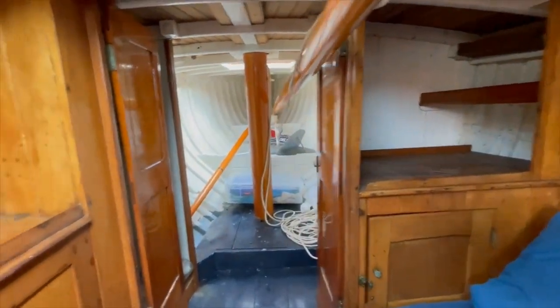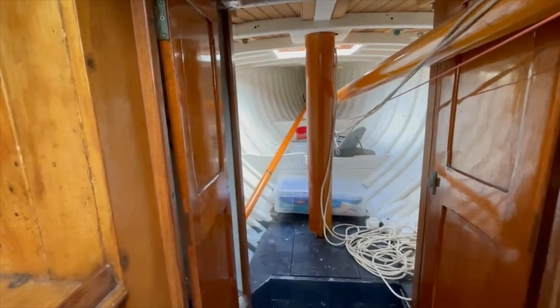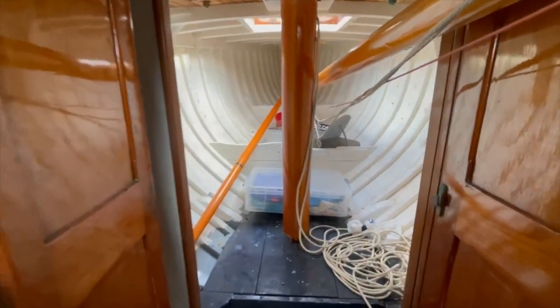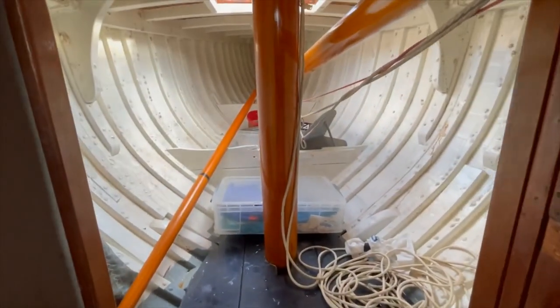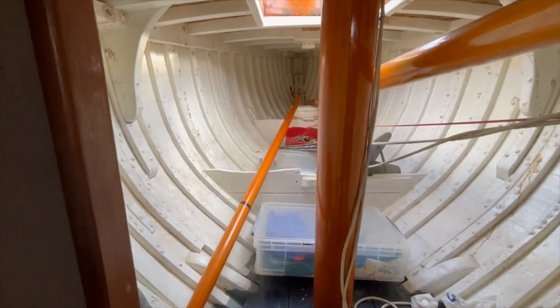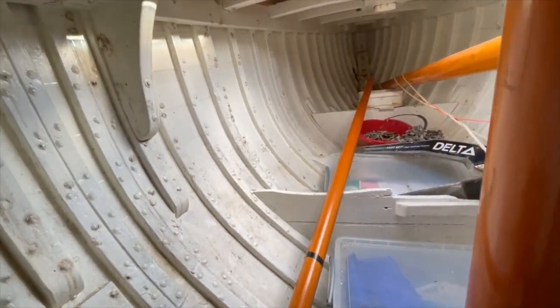Moving forward, got some more joinery and storage space inside. There's double varnished teak doors into the forepeak. Did used to be a heads in here, now being removed, but could be reinstated. Quite a large space here, just used for sail storage.